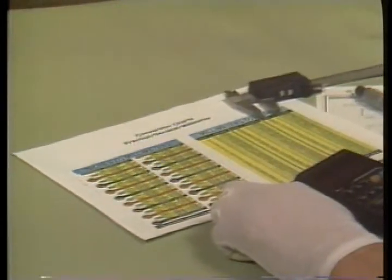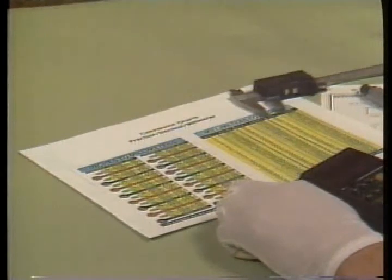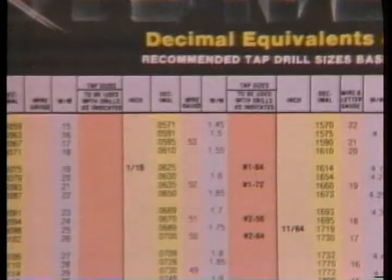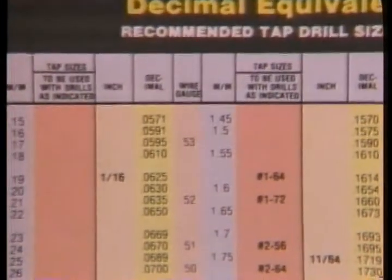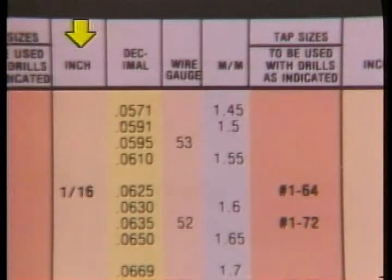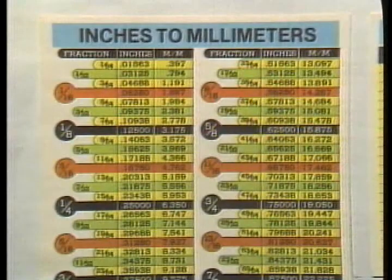Decimal and millimeter conversions can be done with a calculator, but in most practical applications, a conversion chart is used. In manufacturing, these charts are printed on cards, labels, or engraved on the measuring tools themselves. Conversion charts often provide other information as well. This chart lists measurements in 5 different categories: fractional inches in the first column, decimal inches next to it, wire gauge sizes, millimeters, and tap drill sizes. Other charts may only show 2 or 3 of these conversions.